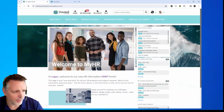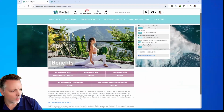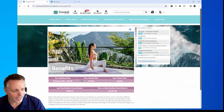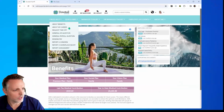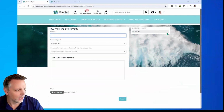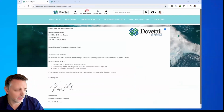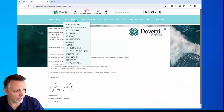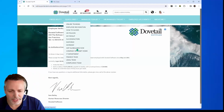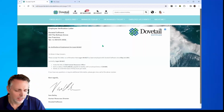A couple of other things before we get into Copilot. These menu items can do a couple of different things. They can open up pages like this. You'll notice this is my benefits page, and I'm logged in as Logan. Adam had a different set of benefits there. I can also open up a general question form and fill in a case and submit this to HR. I've also got access to things like the employee verification letter that you saw Adam see. And they can also go out to third parties. So if you've got payslip information in Dayforce, SAP, Workday, etc., you could have links like that here that take the individuals over to those systems. Dovetail is a global system.